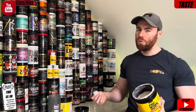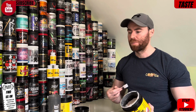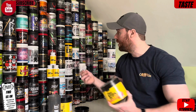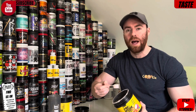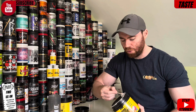Now, most of us out there will still do 3 scoops, I believe, personally. Some might do 2, but for the sake of this review, I'm going to be reviewing it on its full dosage, which is what we do with every single pre-workout out there. So I'm going to be doing 3 scoops, guys. And it does only give you 300 milligrams of caffeine, so it's not too much caffeine to handle. So do bear that in mind.